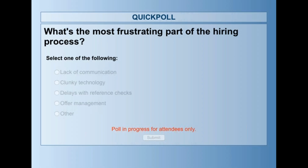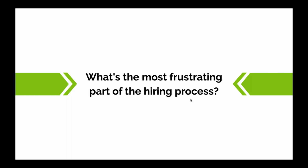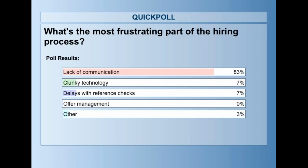Is it the lack of communication, so not knowing where you stand or what stage of the application is at and not getting that back with people? Is it clunky technology, for example, outdated recruitment platforms which make it difficult to apply? Is it delays in reference checks? Let's see who the Xref customers are out there. Is it offer management? Was this professional and transparent during that process? Did you know everything about the offer, and did you have a chance to negotiate? So we'll just give it a second before that comes in.